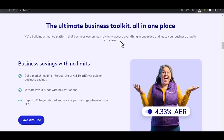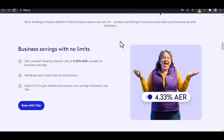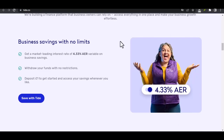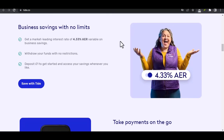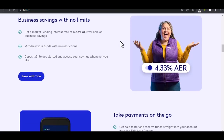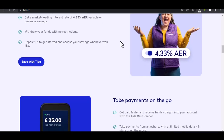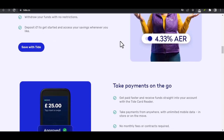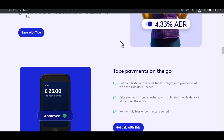Step-by-step guide. To help you through the process, here's a general step-by-step guide on how to change your name on your Tide account. Log into your Tide account. Navigate to your profile settings. This is usually located in the top right corner of the screen. Look for the option to update your name. It might be labeled as Edit Profile or something similar.